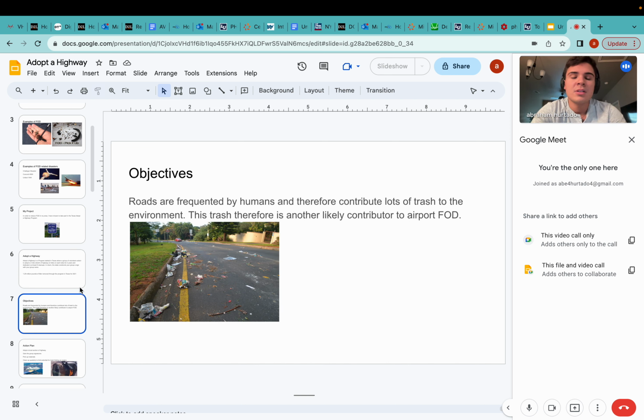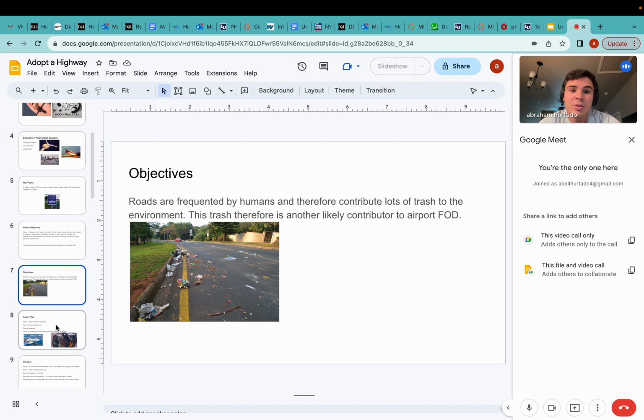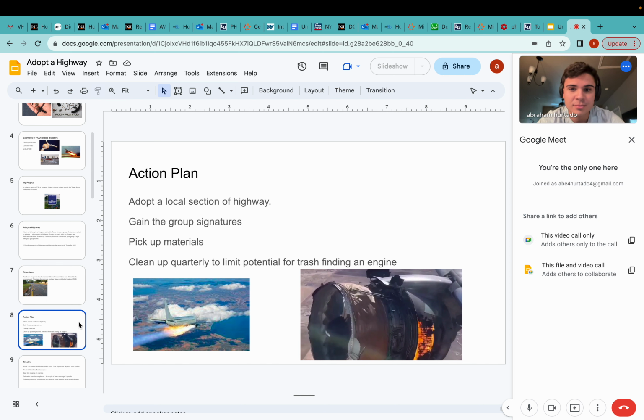So our objectives: roads frequented by humans, we want to clean up. Roads are frequented by humans, so therefore they contribute lots of trash to the environment. These are like little rivers of trash. We want to stop this at the source, and I believe that roads are the source of the majority of environmental trash, at least in the United States, a first world country. This trash, therefore, is a contributor to FOD, even if it's a trash bag that's blowing into the prop of a little plane somewhere. We don't want that to happen.